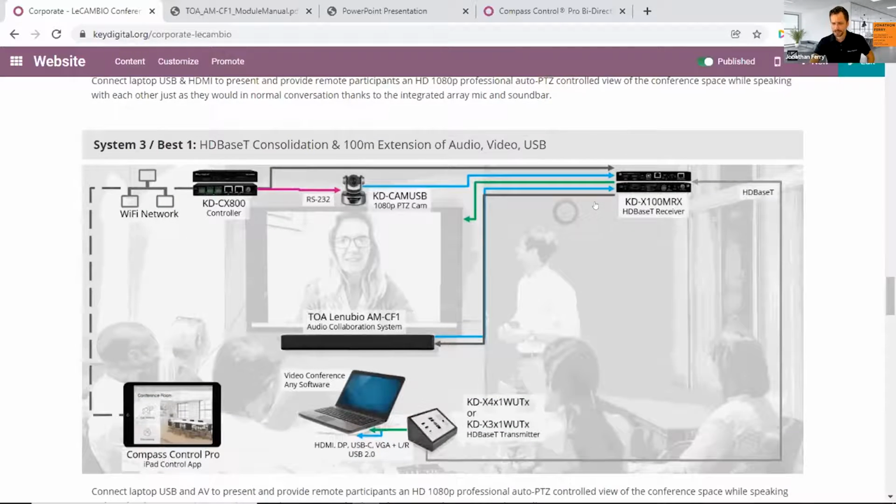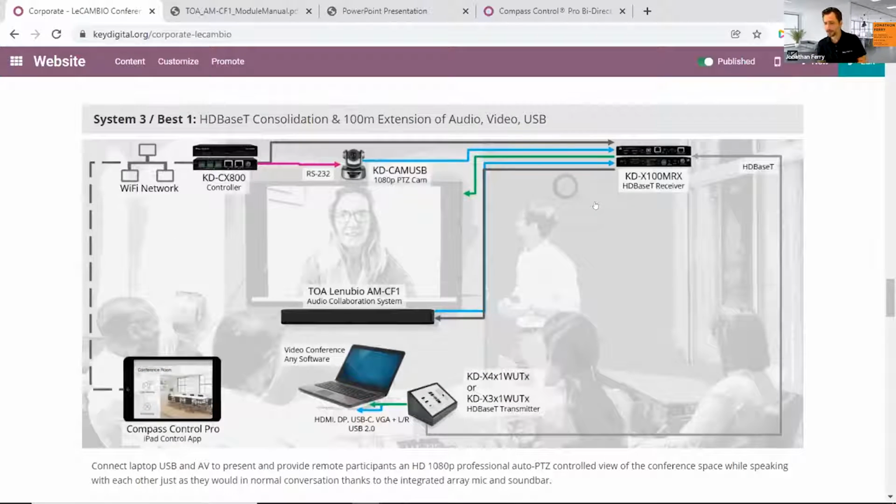System 3 is here, where we add a little more technical AV components, HDMI extension over HD-base-T with one of our wall plates. This is a 3-gang wall plate that even has CEC control, so you could turn on your monitor with the press of a button, for example, and we could begin the system that way.